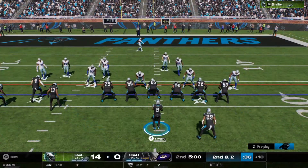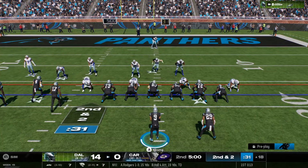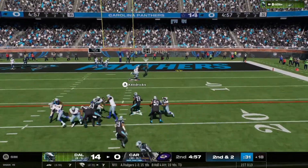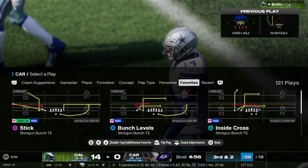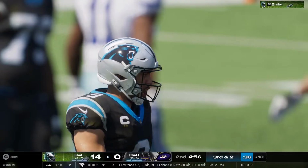They'll come to the line now on 2nd and 2. They'll go play action with Young. That's to the end zone, but they can't connect. It's incomplete. The pass intended for Xavier Leggett. And it's going to bring up a 3rd down.